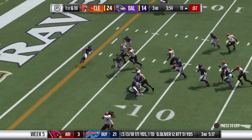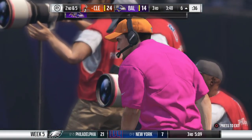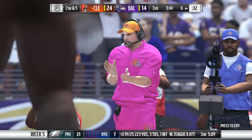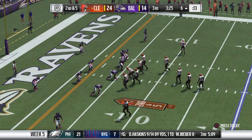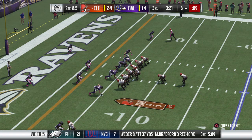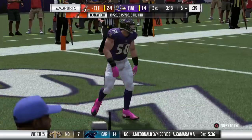They'll run it now out of the gun. And able to push his way forward here for a good little gain. 5 yards is the tally on first down. That brings up 2nd and 5. Back to throw. And he floats one there, incomplete.